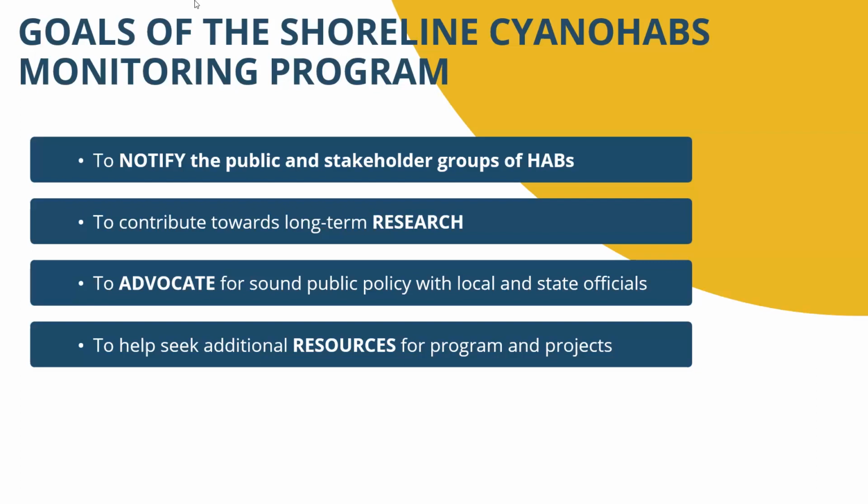We also use the data collected to help us advocate for sound public policy with our local and state officials. And the information collected helps us build a great database so that we can then communicate that we need additional resources coming to Canandaigua Lake. We have water quality concerns, and we have to ensure that eventually that gets its way out to state and local officials and ensures that we get resources to our community that will help us deal with this issue.